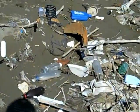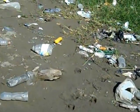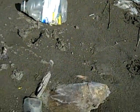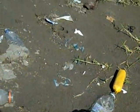So the river has 4 really serious challenges facing it. Massive quantities of solid waste being dumped into it, raw sewage entering the rivers and now the bay and the ocean, surface area, natural drainage areas and catchment areas gone, and then massive runoff of chemicals.